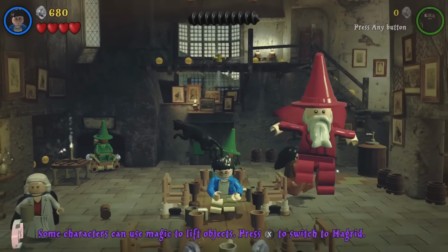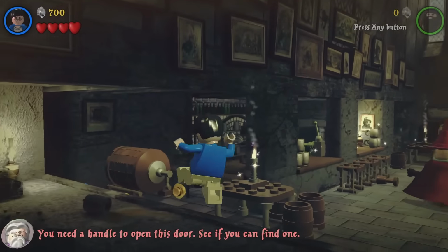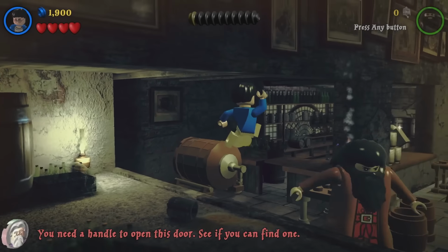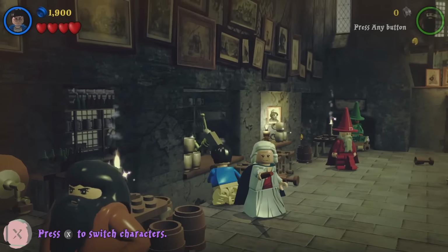Oh my goodness, there's so much money that we can collect. Okay, let's jump on the table over here. You need a handle to open this door. Wait, which door? Did I buy a door? Okay, nice, nice. Lots of stuff over here. Wait, let me in here. Let me in. Lots of shiny stuff over here.